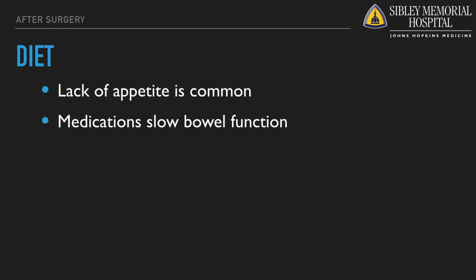Lack of appetite is very common after surgery. As I've mentioned, it may also take some time before your bowel habits regain their normal activity. Pain medications, especially narcotics, will slow down your bowel function. I know that I've been sounding like a broken record, but I can't drive this point home enough with regard to bowel function and constipation.